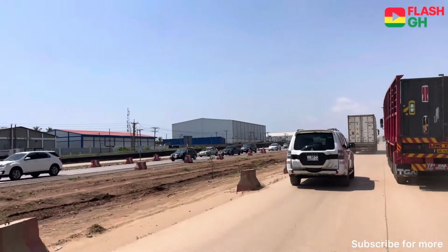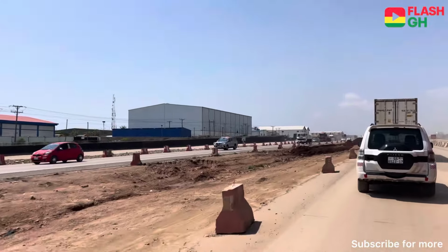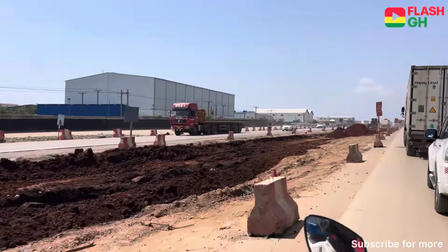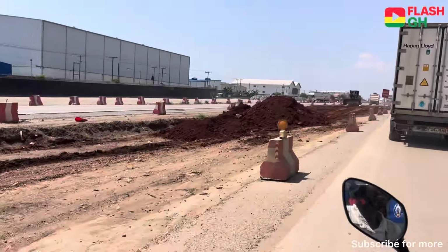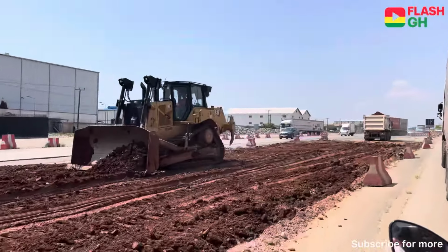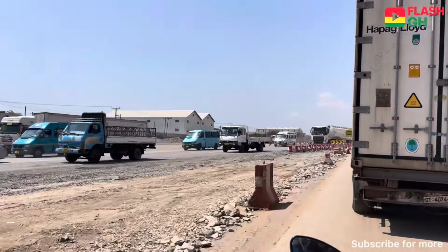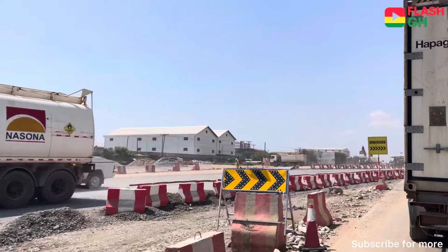It is an investment in Ghana's economic future. The Tema port is one of the busiest ports in West Africa, handling a massive volume of imports and exports. The motorway is the primary route that connects the port to Accra and to the rest of the country. A smoother, wider, stronger motorway means goods move faster, businesses operate more efficiently, and transportation costs are reduced. These benefits ripple across the entire economy. The ride captures how essential this transformation is, not just for motorists, but for national development.